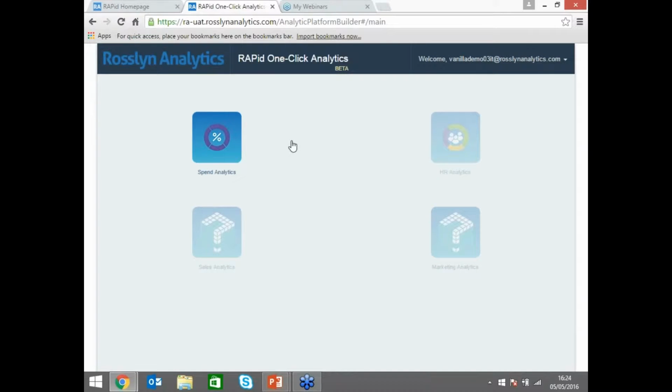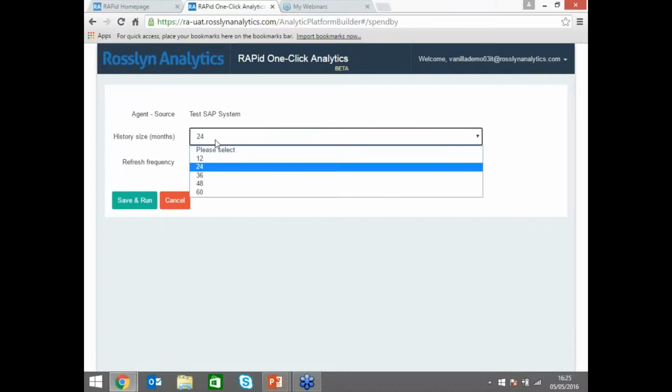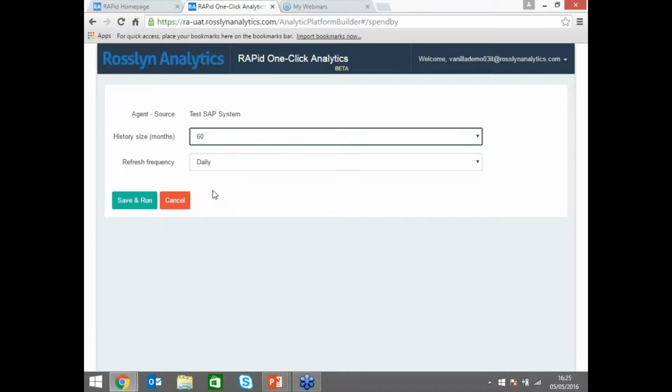You click on here, you notice that there is a difference this time. The system knows that you have SAP system installed, and you can click on Spend Analytics. So there are only two pieces of information that you need to specify here. We have put in all default for you. The first parameter is how many months of data that you would like to extract, going backward from today. In this case, let's say we want 60 months, which is 5 years worth of data.